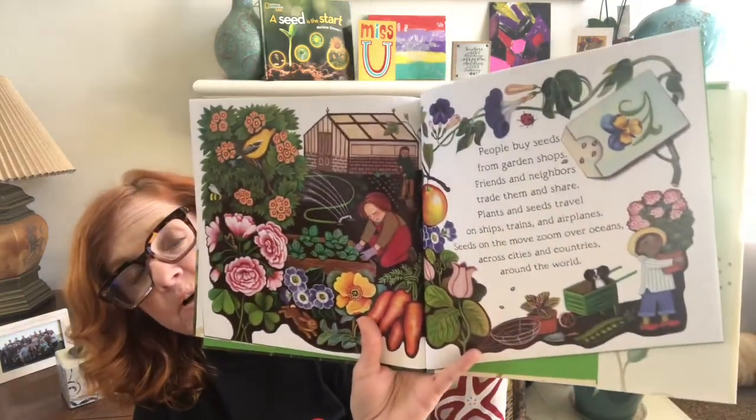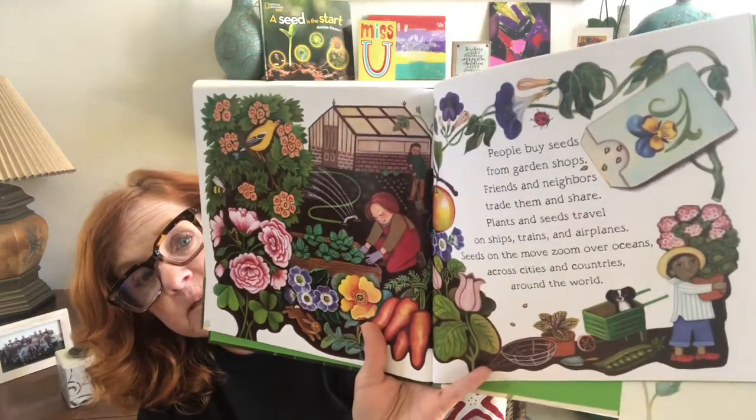People buy seeds from garden shops. Friends and neighbors trade them and share. Plants and seeds travel on ships, trains, and airplanes. Seeds on the move zoom over oceans, across cities and countries around the world. It's a beautiful picture. All the different ways seeds can move.